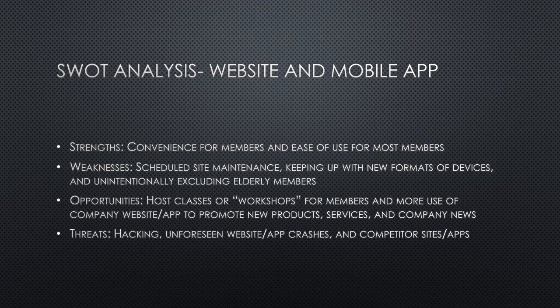And unintentionally excluding our elderly members. This is where the ease of use comes in. Our elderly members have a little bit harder time dealing with the change and newer updates of our website and mobile app, which brings me to opportunities. We could host classes or workshops for them. Similarly to how Apple hosts workshops in their retail stores, we could do the same thing at our corporate location to help guide them and help them navigate our newly updated website or apps.